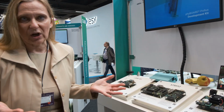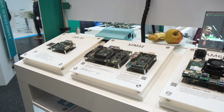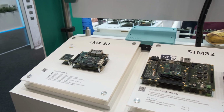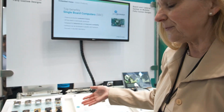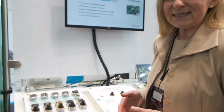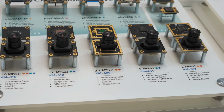So far our SOMs, which we of course offer not only from Texas Instruments but also from NXP and ST. And of course, as more and more processing units offer camera interfaces, we offer additional cameras. The latest ones are MIPI CSI cameras. So you see here a range of different cameras from 1 megapixel up to 5 megapixels performance, global shutter or rolling shutter. The latest one is a 2.3 megapixel camera, which is full HD capable.